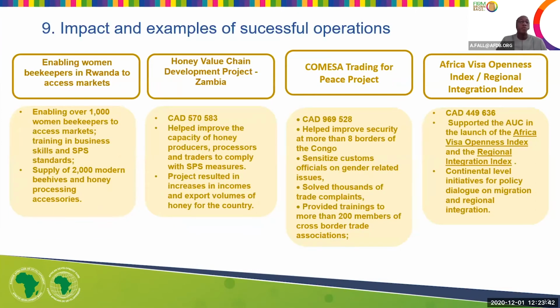We also have examples in Rwanda and Zambia on enabling women beekeepers to access markets, with over 1,000 women beekeepers supported to access market and also improve quality standards for honey production, with a supply of over 2,000 modern beehives, for example, to improve production and processing. Similarly, in Zambia, we also have a COMESA Trading for Peace project to help improve security at more than 8 borders of the Congo, and to sensitize customs officials on gender-related issues at these borders.